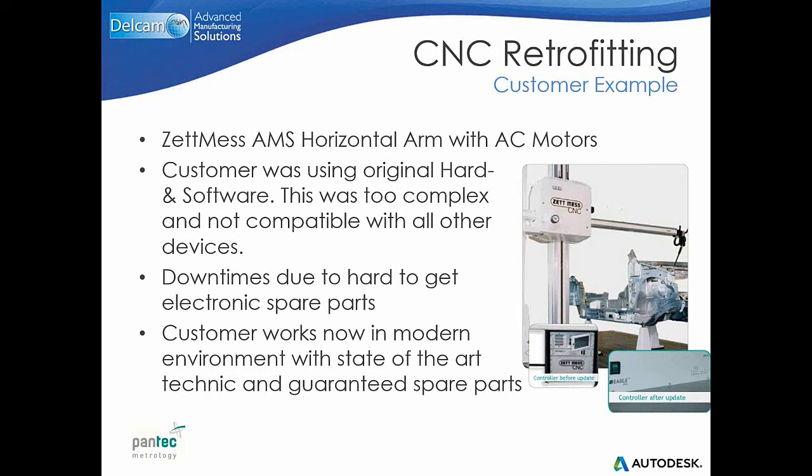On the other hand, he had the original ZMAS software, but he has only one CNC machine and a lot of manual measuring machines. These manual measuring machines were running with Delcam PowerINSPECT, and the old ZMAS software was not able to work with the other machines together. So that's the reason why he decided to change. Also, he had some problems with downtimes of the machine, because there were no spare parts for the electronic components of his old controller.